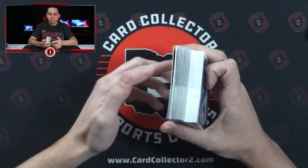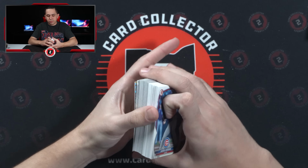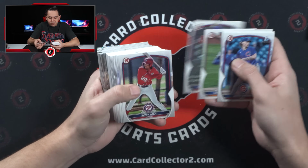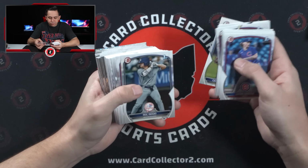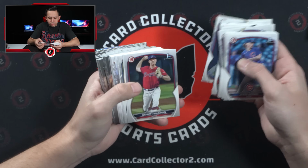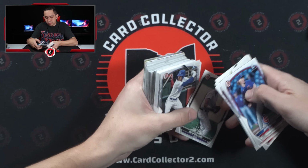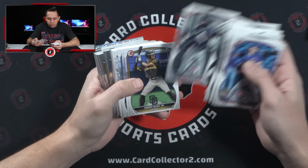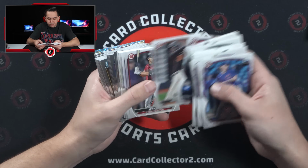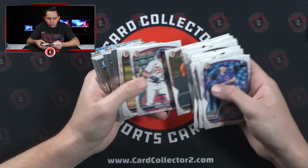You guys see that? I mean, the card is clearly thicker. Clearly, for sure, for sure. James Wood. Elijah Green. Sorry, Sean Sullivan. Homer Bush. Churio. Brooks Lee.